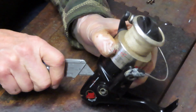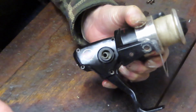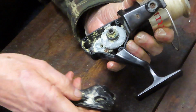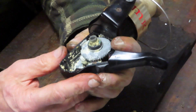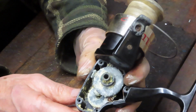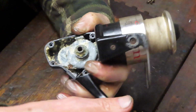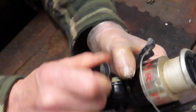So I'm just going to see if we can't work a wedge in here. Use a blade of a plastic screwdriver, and I am able to get the case out for the most part. Well, if there's an answer to it, it's right there. We have just a dried mess in this reel. I'm not even sure what that is, if that's grease or if that's corrosion or what have you, but well, we can at least turn it with this.